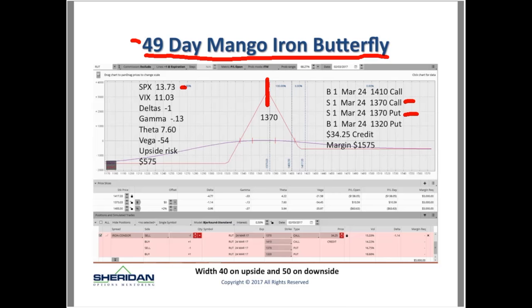So I'll get the questions. Let me just finish my thought here, and I'll go back and do a few questions. So the next part of it, that's the call side, 40 wide. I'll explain everything, margins, volatility, everything in a second.